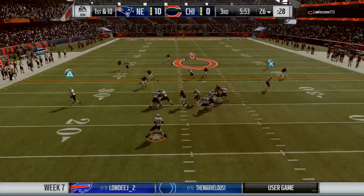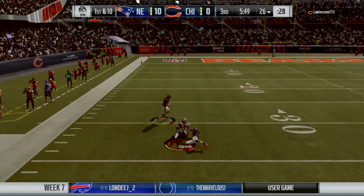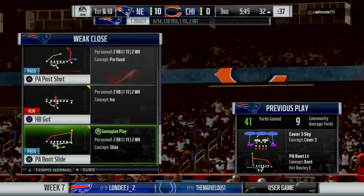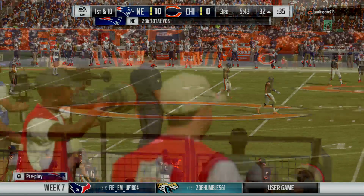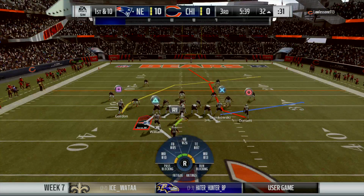They go play action here on 1st down. He's going to rifle one deep left side. And that's caught inside the 35. It's a big play there for the Patriots. 41 yards. Well, partner, I'm not sure how this drive's going to end, but how about the way they flip field position there? A nice attacking play that picked up a heck of a chunk of yardage.